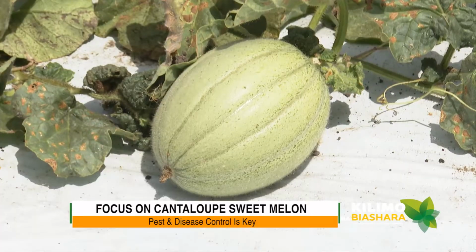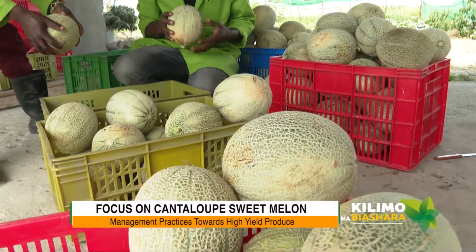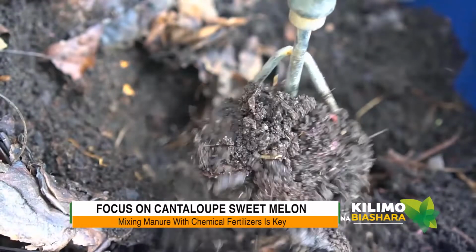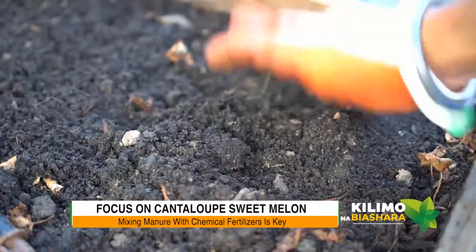And naturally, from my experience, you normally get 80 to 90% germination. That's really close. That shows that all the seeds would have germinated. Exactly. Just what I've discovered is that when we're planting, we've put neither fertilizer nor manure. Is it important at this level, or you don't put it at all? No, we had already put it when we were preparing the farm, before you made the beds. We had put farmyard manure plus fertilizer. So then you mix it up very well, because the soil needs to be a bit loose and well drained.